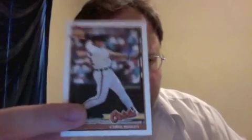Chris Hoiles. There's an error on this card somewhere. Not that I think any of you probably care that much, but it's out there. There's lots of small errors in this one. If we pull the standard Mark Whitten, I will show you or try to describe how the variation works.